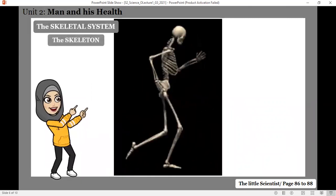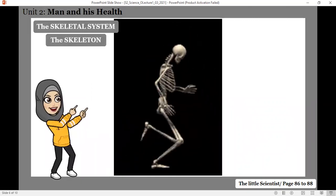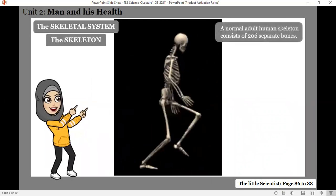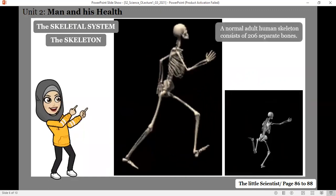Today's video is about a new body system called the skeletal system, and it is the system made out of bones. An adult human has in total 206 bones.